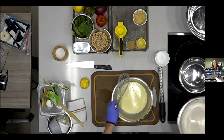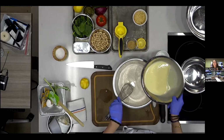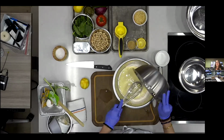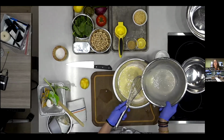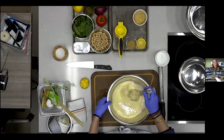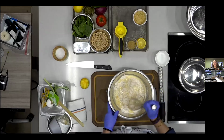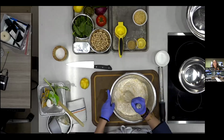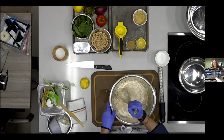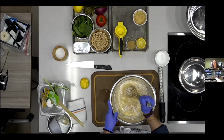All right. So now I'm going to take this, and I'm going to dig a hole right in the middle and pour my wet into my dry. Now remember, flour has gluten. Gluten acts like our muscles. So the more I mix this, the tougher it's going to get. If you want a really nice light cake, don't over mix. I'm literally just using the whisk to get the flour wet. And that is it. Few streaks are okay.